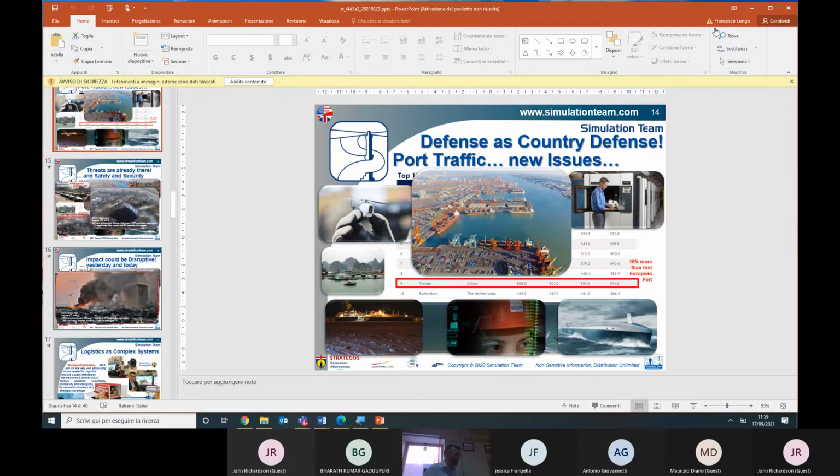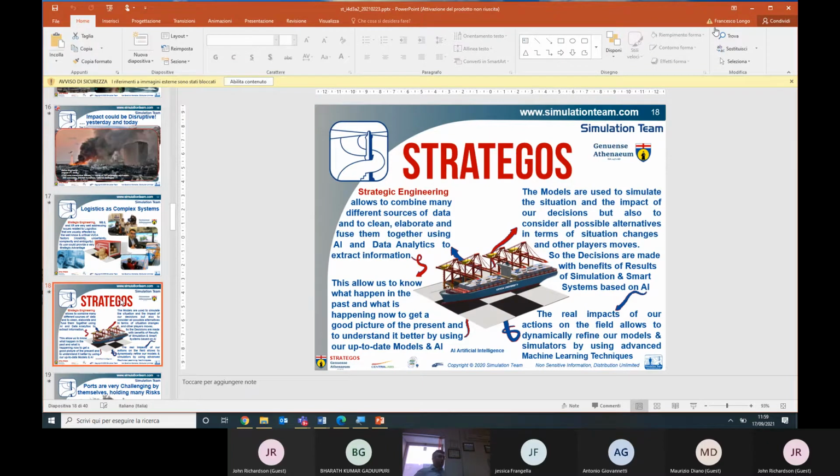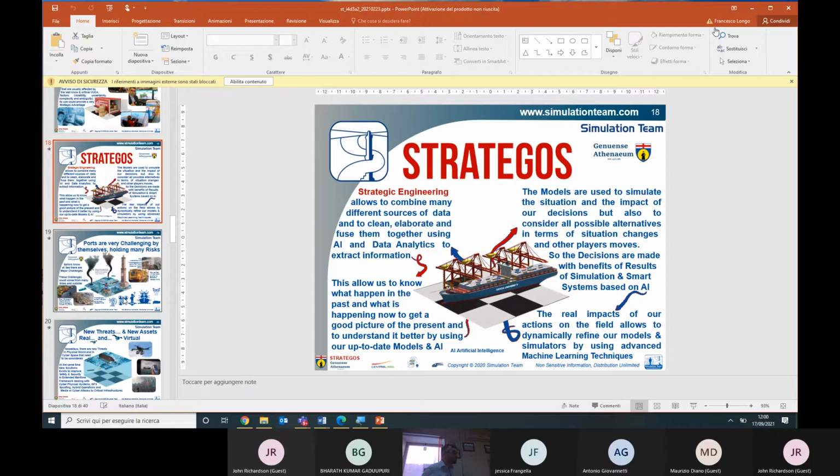There are a number of these solutions, and let me also say that currently some of these challenges are also faced within the Strategos program that the University of Genoa has activated as part of the master program in engineering. So some of these solutions as well as technologies are being used as part of this new master degree program developed at the University of Genoa, because we feel it's important to educate and train new students to use these technologies in a strategic way and to solve these issues.